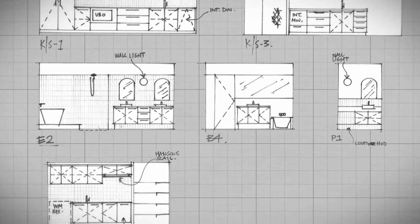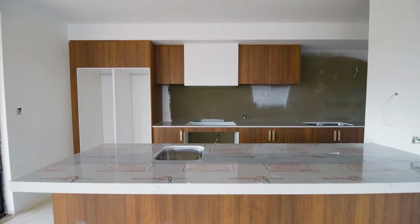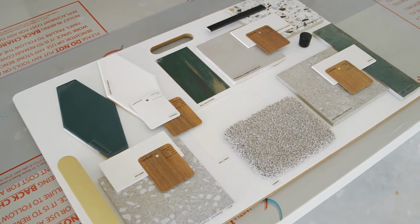It's an important stage of the build for us to have this meeting. Once tiles are laid, it's really hard for us to go back and make different choices. So we like to host this meeting to ensure that we get it correct the first time round. I think you need to attend these meetings. I recommend this to my clients as well. These are key stages of your build.